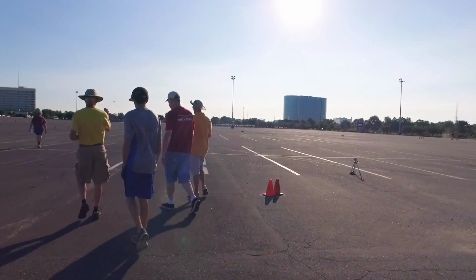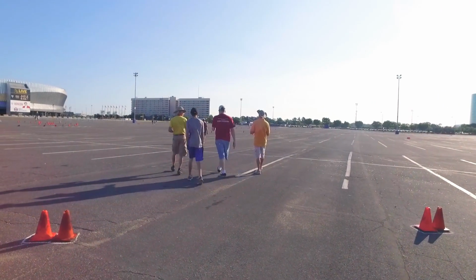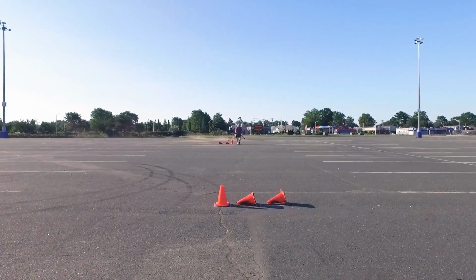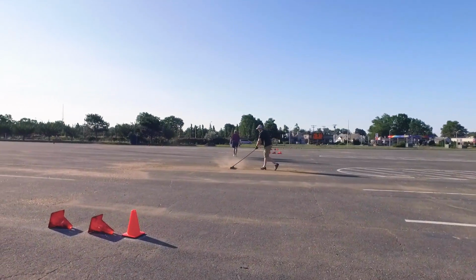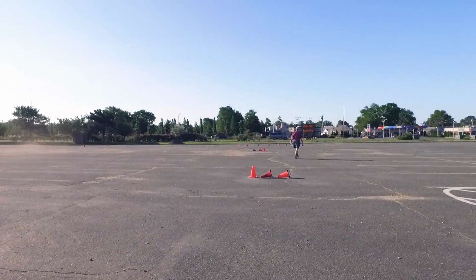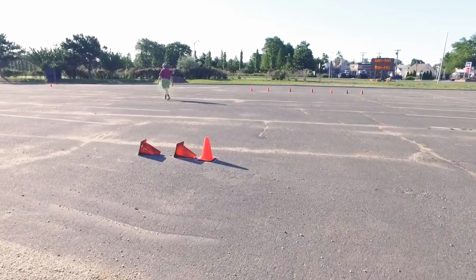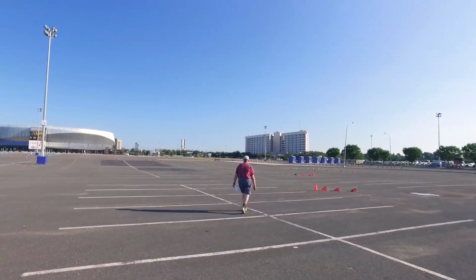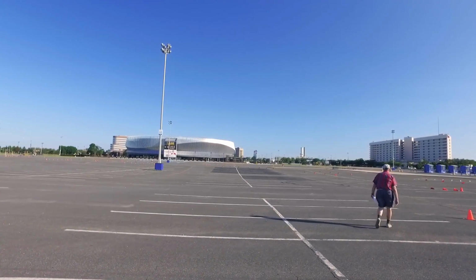Still walking the course. Here's a little bit of the course. All right, so here's the start. He's got a load of stuff he's got to get done. This course is quite dirty, but it looks like they're sweeping up. You see the Coliseum over there? So this is quite a sizable lot.